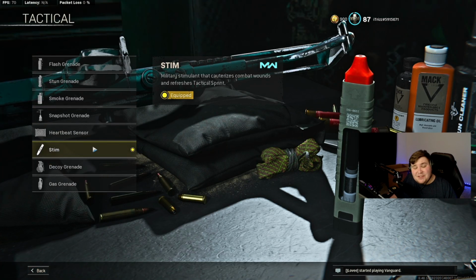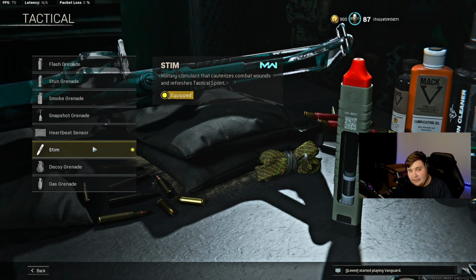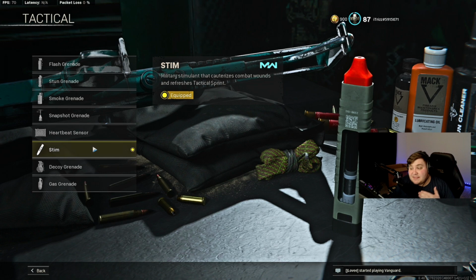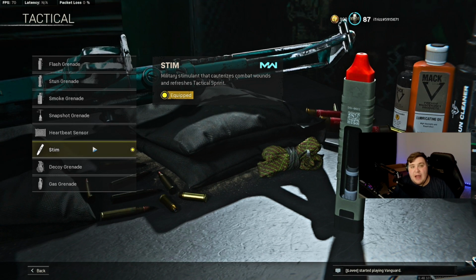And now for the tactical, guys, this is the most underrated tactical right now, the stims. Now, guys, we all know how fast the zone moves in Caldera. It moves really, really fast. However, the stims, if you ever get caught in a pickle, for example, you're low HP and need to run away, guys, the stims really, really help you out. It gives you a burst of movement speed, and it also fully regenerates your actual health.